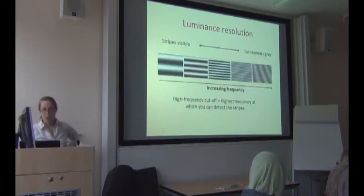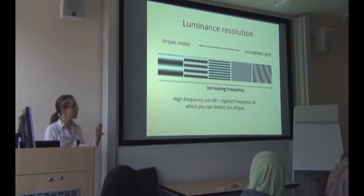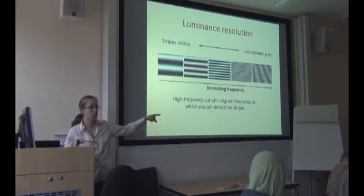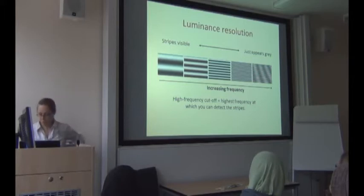Super. And so what you do is you increase the frequency, the number of stripes per unit area, and you see how high you can make that frequency before it simply appears grey to the observer. So in this room, probably all of you can see the stripes even at the right, but clearly if it were a great big hall, then at the back, over there on the right, it would just look uniform grey, because it would be beyond your limit of resolution.